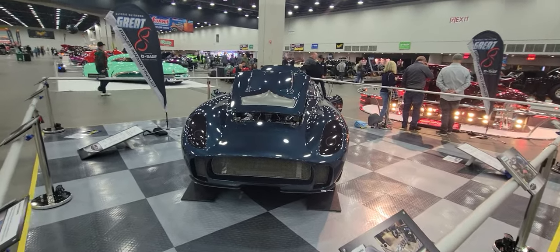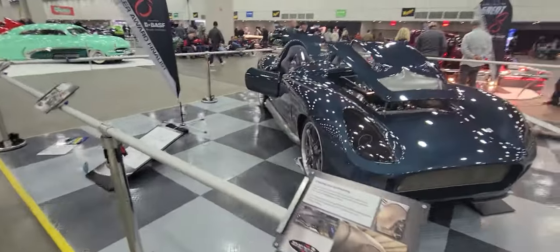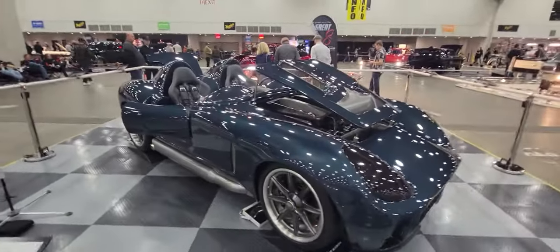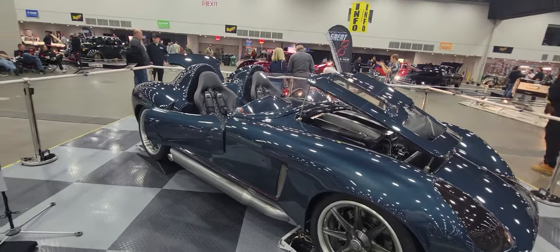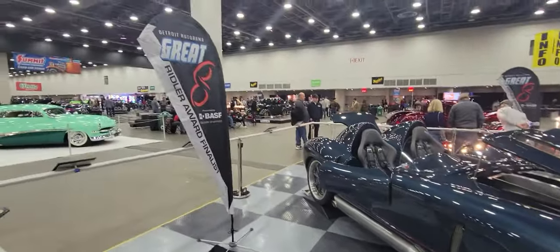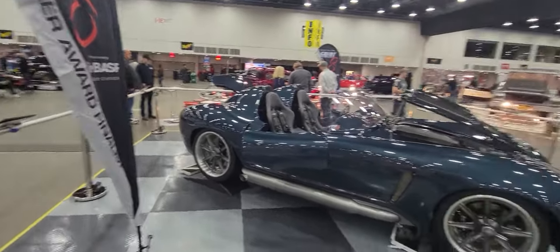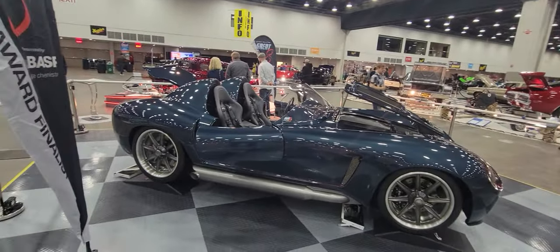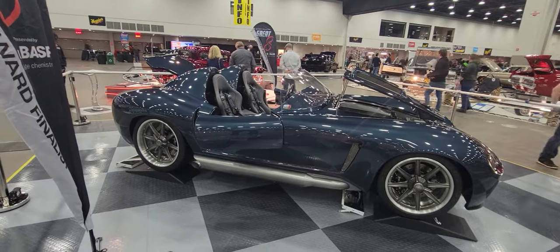There's the front end of it. It's got a V8 engine. I don't know too much about it because I'm really not that interested in it. But for you, my fans, I'm going to show you all of the Great Eight, which I have. What I'm also going to do now is take some time and go through some honorable mentions, cars that did not make the Great Eight, but I think it's clean.